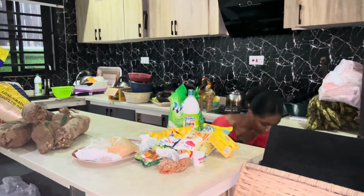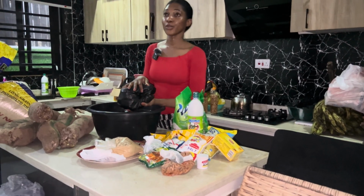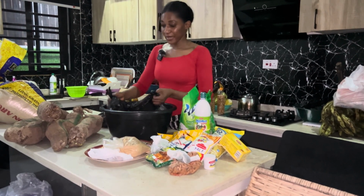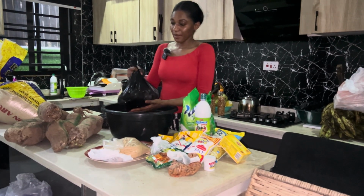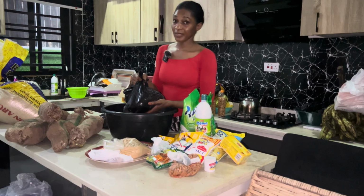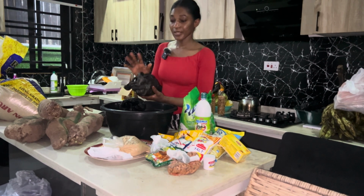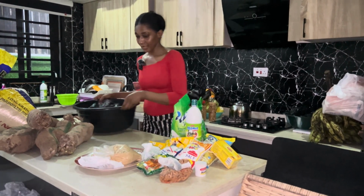I still have my proteins. Yeah, my proteins. Yeah, here my cow leg. This time around we got not so much, and it went for 9,000 naira. And we bought beef. I wish I poured this out in a bowl. My beef, the first part was 18,000, the second part went for 12,000, so that's 30k for the beef. And then here I have tripe, the one we call tribe. This was 8,000 naira. That's for the proteins.